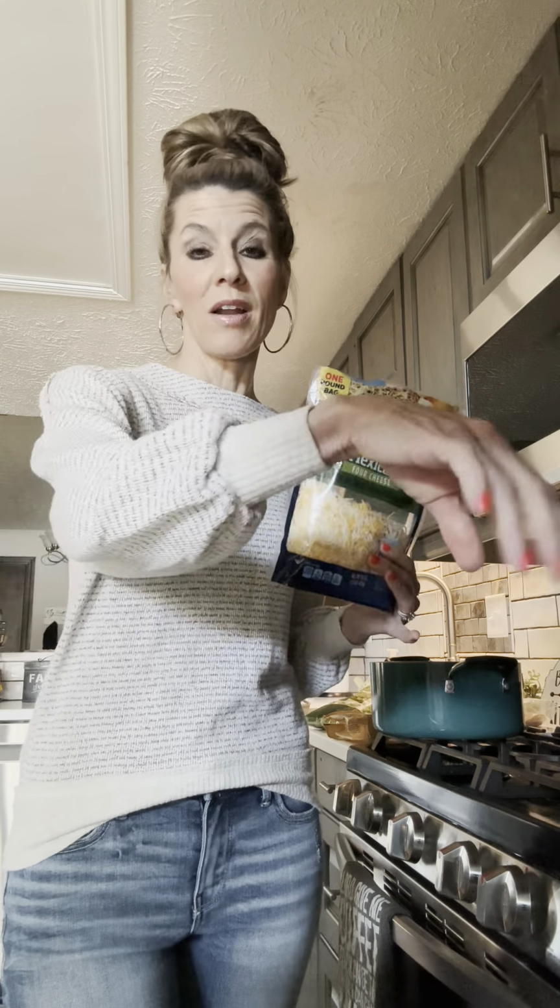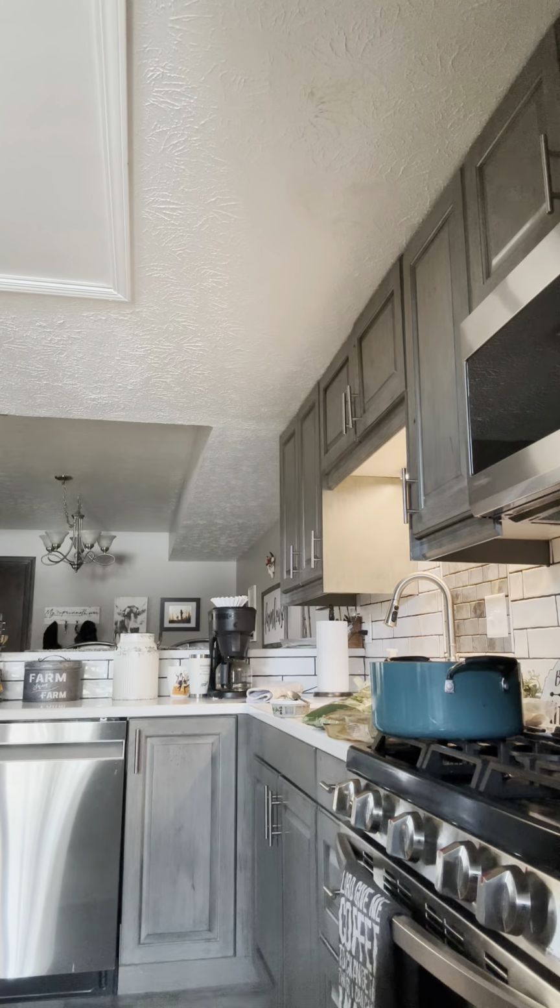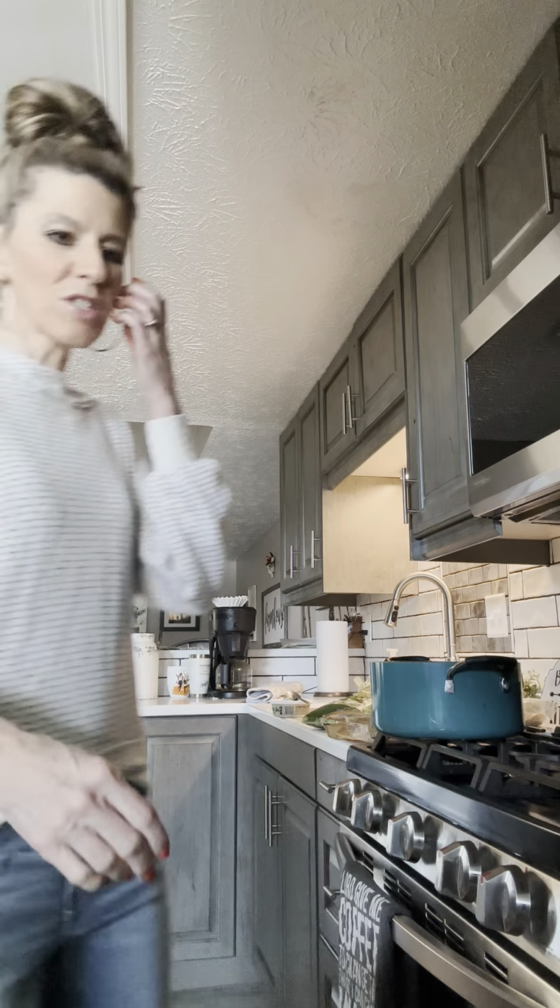I really like to do that. However, I don't have any on hand right now. So I'm just kind of using what I have. So I'm just going to shred up just a little bit of cheese. This one right here is a Mexican pork cheese. Doesn't give me a reflux. So there you go. I'm gonna put that away really quick. All right, if I'm feeling really, really adventurous, which I typically am not, you could throw some fresh strawberries on it too.